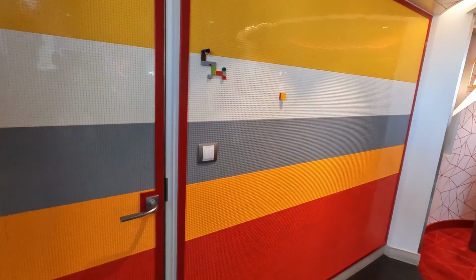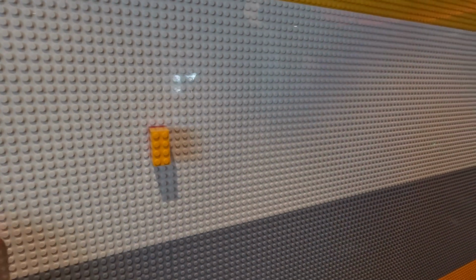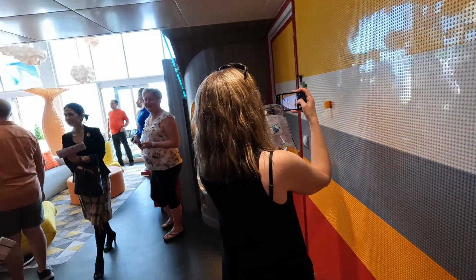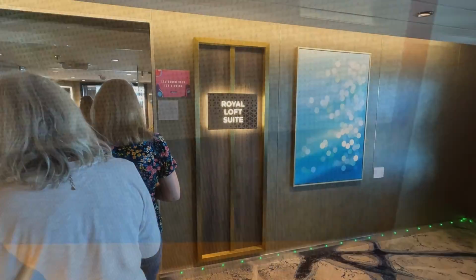Alright, you know what this is, guys? Look, check it out. It is a Lego wall. Just a wall that you can build Legos on. That's pretty neat, isn't it? You ready? Let's see the next one.